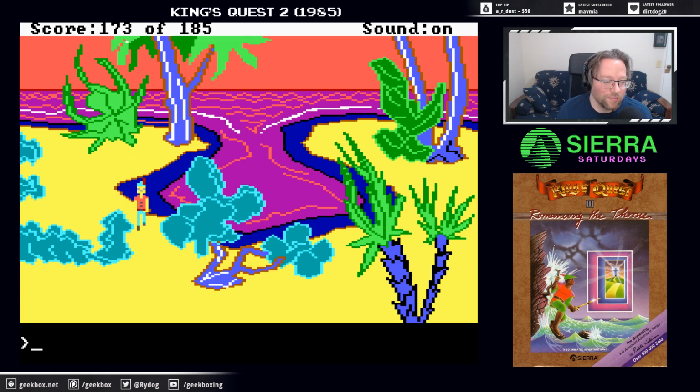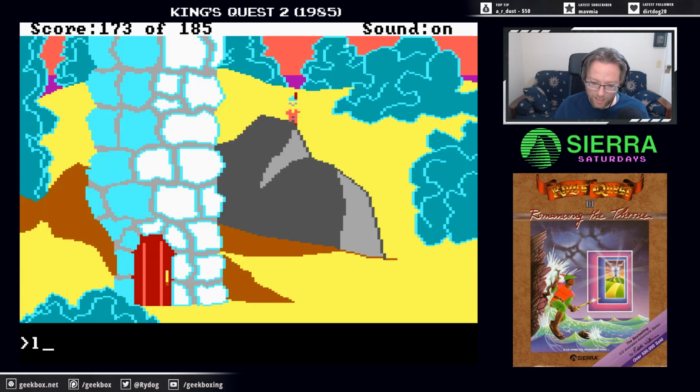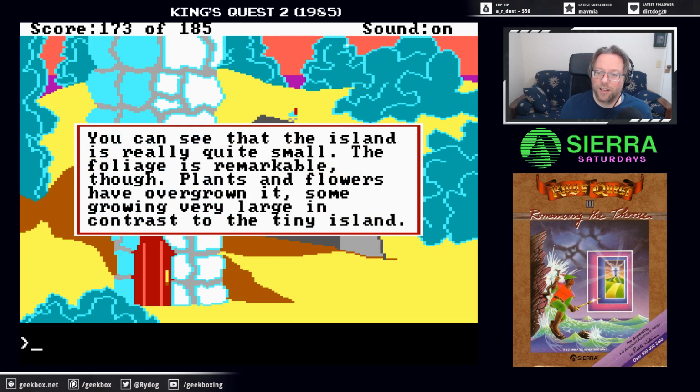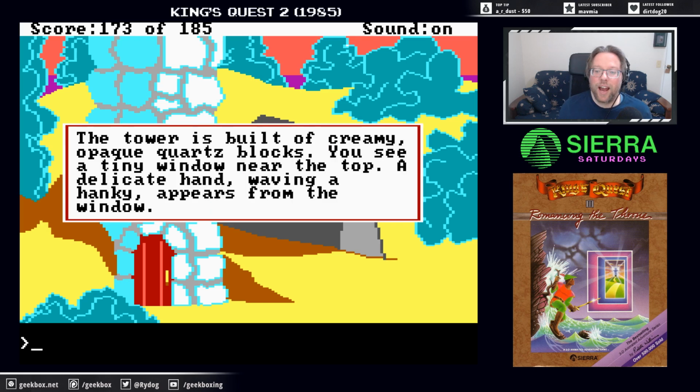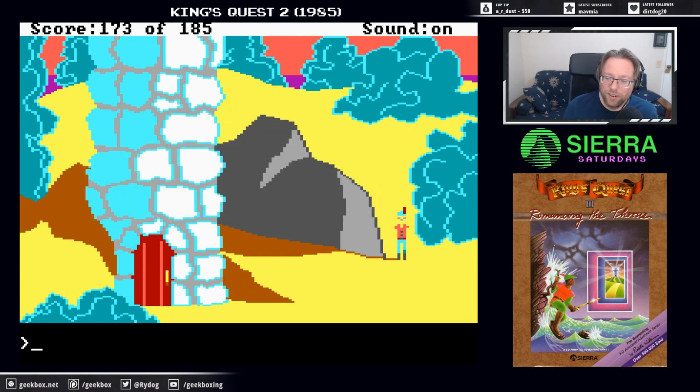Okay. So what we want to do is go down to this tower. Looky here. Here we are. You can see that the island... Oh, it's that same message. You're burying the lead. The tower is built of creamy, opaque quartz blocks. You see a tiny window near the top. A delicate hand, waving a hanky, appears from the window.